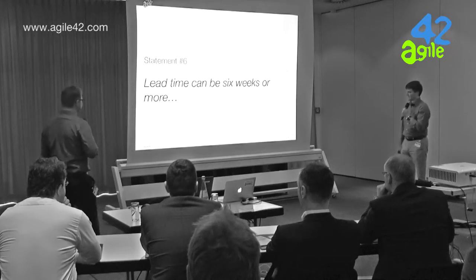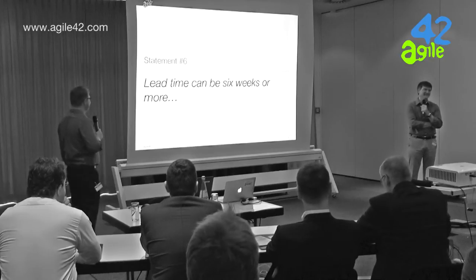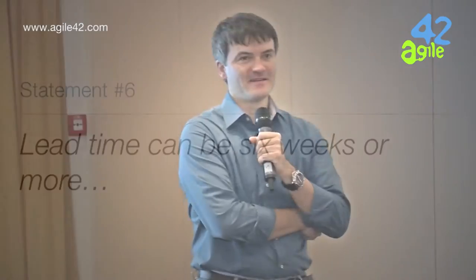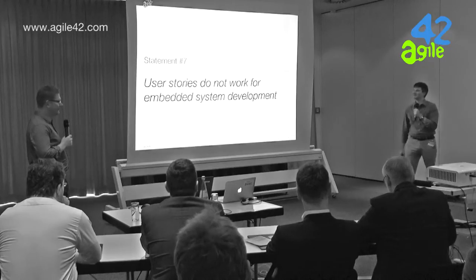And then we have this one we already heard. Lead time can be 6 weeks or more, okay? The reason is that when you develop system engineering, you normally rely on a lot of external partners, and these external partners are not doing Agile, and they don't care at all if you have a sprint of 2 weeks ending next week. They have their own agenda, so they are doing the work according to their service level agreement, and if you are lucky, you get something back in 6 weeks. If you are lucky, as I said.